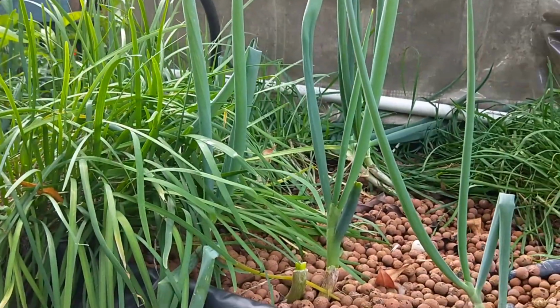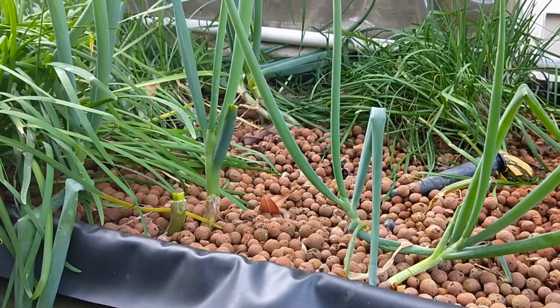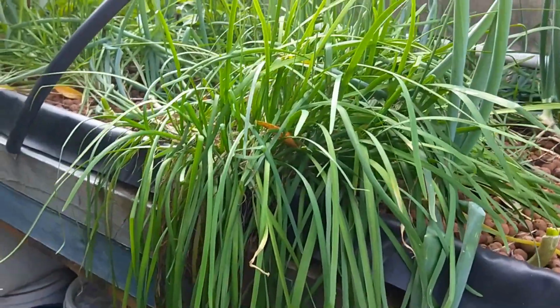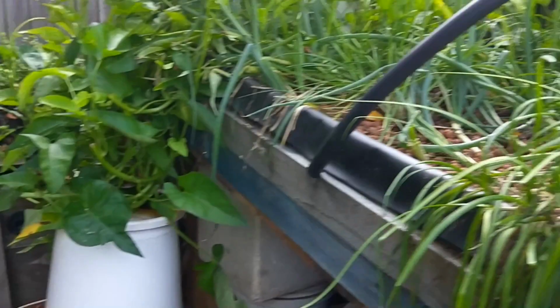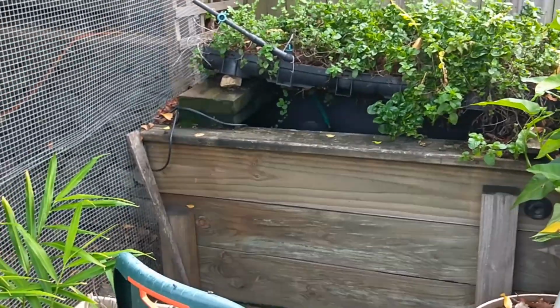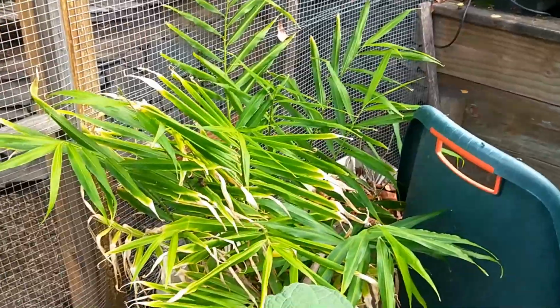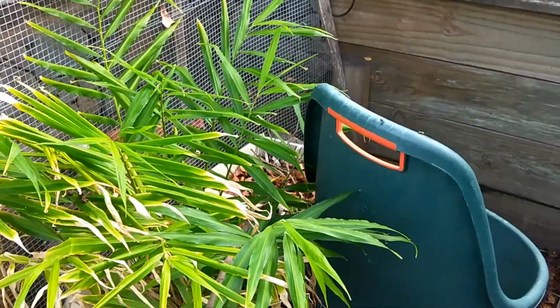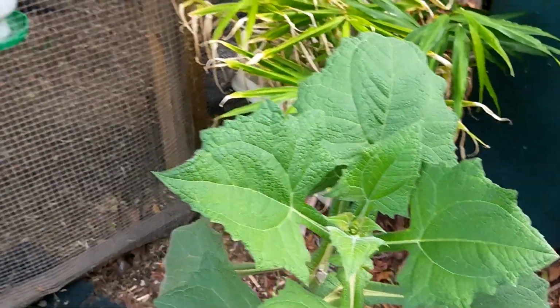I'm really not getting a lot of sun over here, so even things like the shallots are slowing down. The chives are even starting to slow down, but that's okay. I did a clip recently on the fish, so I won't show you them. They're doing quite well. That's more ginger in that pot there, and in the back pot is yacon. That's what that big fella there is.